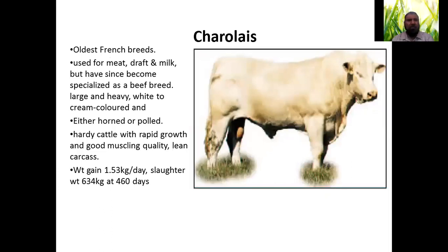Charolais is another very good breed of France. France used it for meat production as well as for draft and milk production, but for specialized beef production, Charolais is selected for beef production as well as for milk production. It is found in cream color, white color, a heavy size, large animal. Both genetically polled and horned animals you will find in it, hardy cattle with rapid growth rate, good muscular quality and lean carcass. It has a potential of 1.53 kg weight gain per day. Slaughter weight is 434 kg at 460 days.